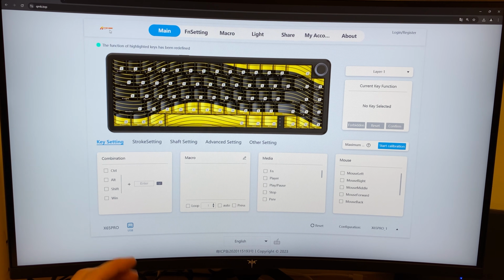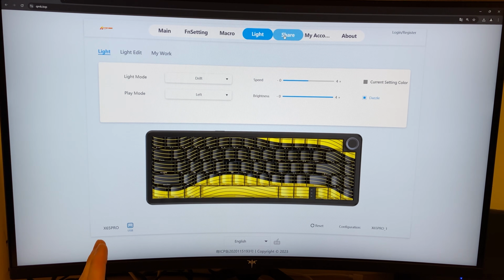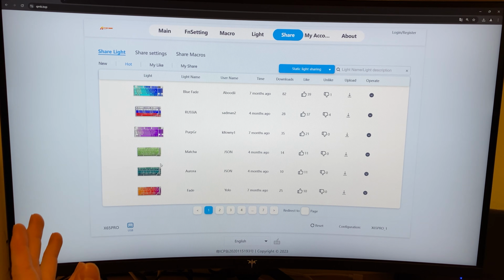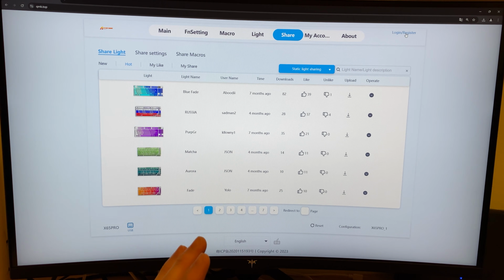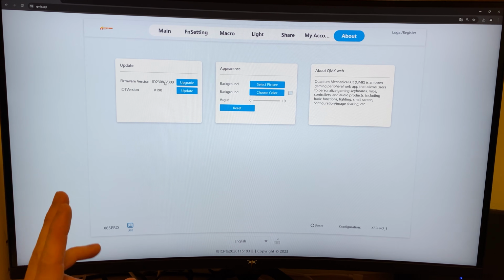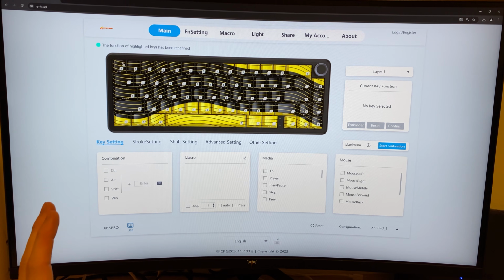Up here we have the Attack Shark logo, and we have the main, the function settings, the macros, all the light settings, and we can also share and upload profiles as well as download them from the community. For this we need to register an account, and here we also have the account tab, and lastly the about. Here we can also upgrade the IoT version as well as the firmware version of the actual device. So back to the main page, the app is super responsive.